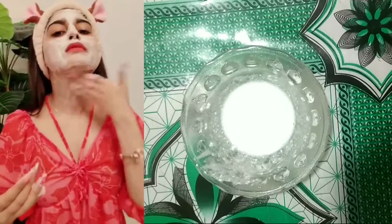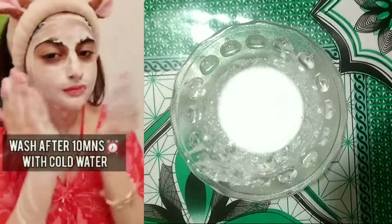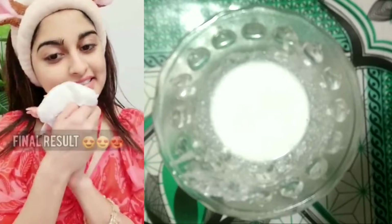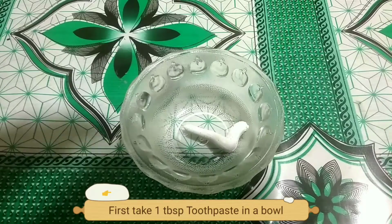Today we will see how to make the skin beautiful and radiant in a natural way. Many of our skin cells die, so the skin doesn't look as bright as before. Today we will show you how to make the skin beautiful and radiant at home. So let's start. First, take 1 tablespoon toothpaste in a bowl.